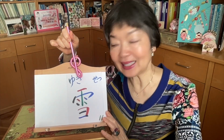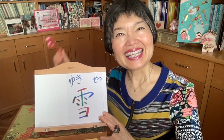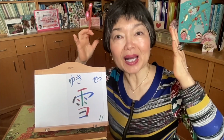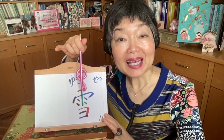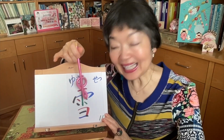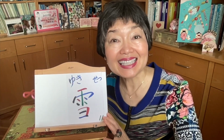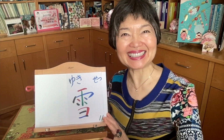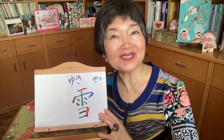And onyomi is setsu. The upper part of this kanji, the part of the crown, this is ame. Ame is the rain, so we call it ame kamuri. And the lower part is like yo from katakana, ya, yu, yo. So the stroke order is very easy.